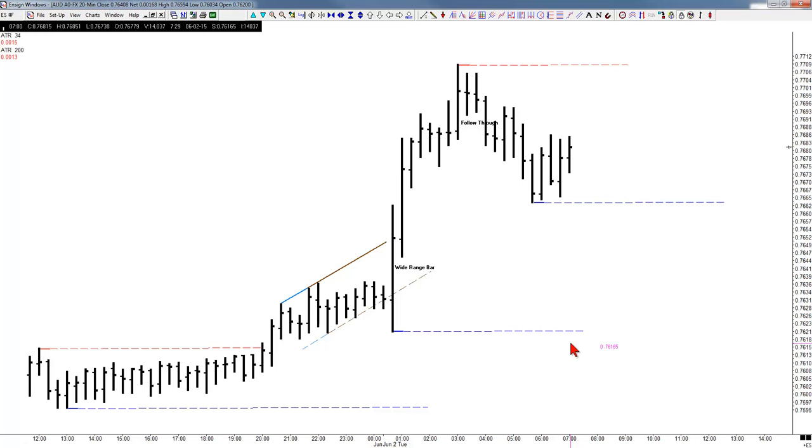Now, what do we know about the answer? 50-50, right? 50-50 in Archimedes, right? So that means, how are we going to find out? We're going to observe more bars, right? It's on the right. That's why we trade to the right. So we're going to let price do its thing. So let's see what happens.